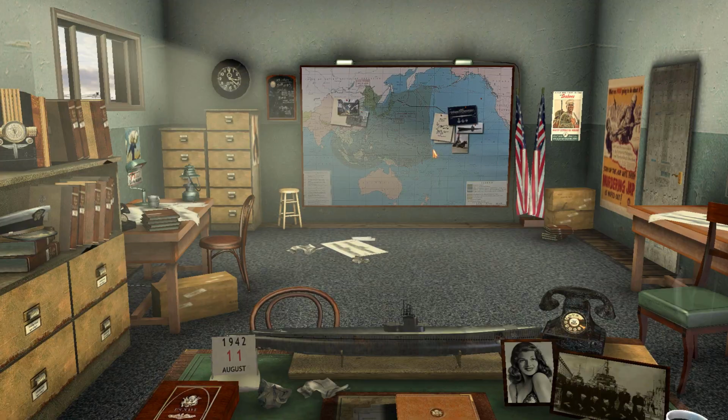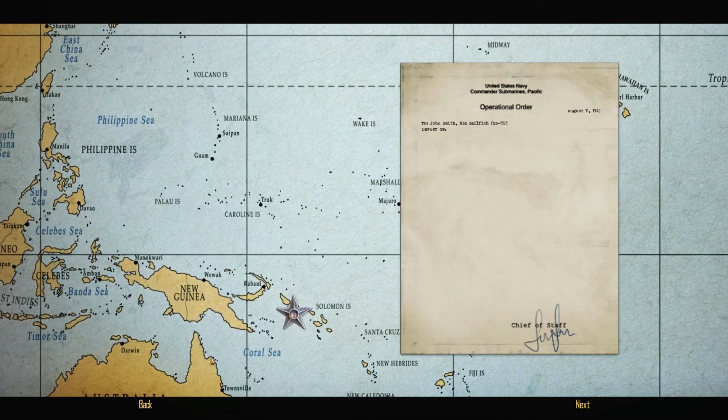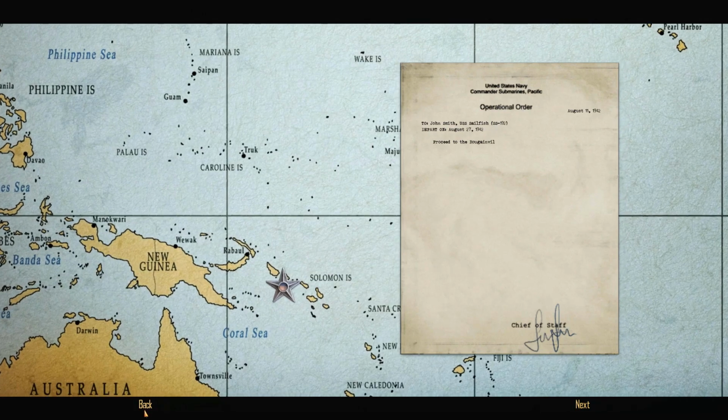And we're going to take the fight to the Japanese around Guadalcanal. It looks like that's where our next patrol is going to be. So it should be interesting. Should be lots of shipping.